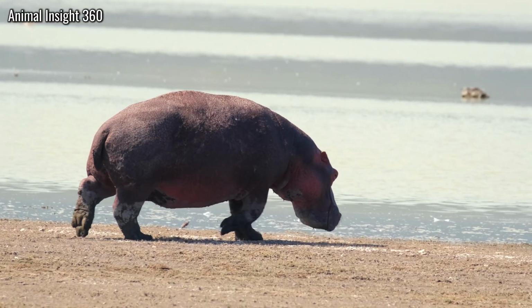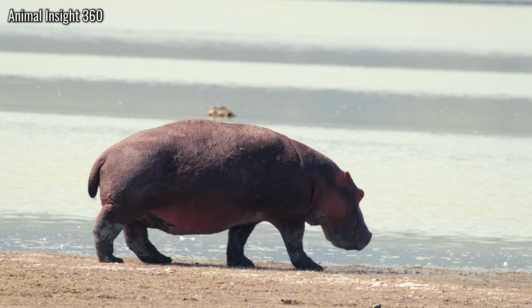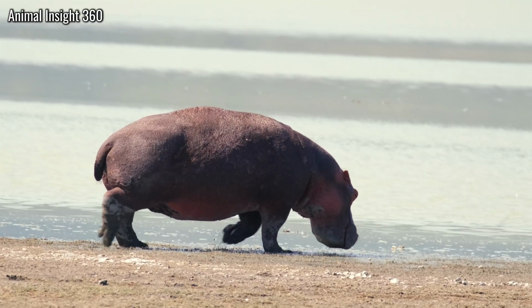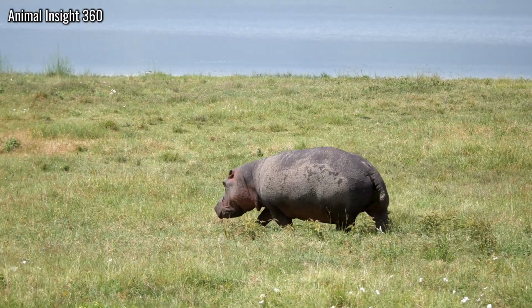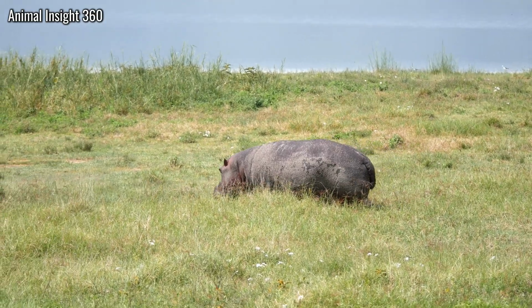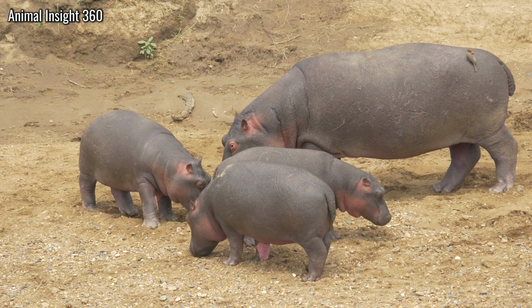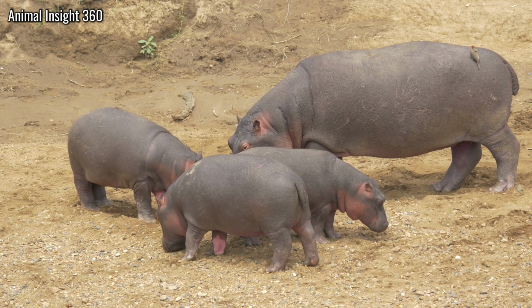Its semi-aquatic existence is a delicate balance. It needs the water to regulate its body temperature and support its colossal weight, but it must come onto land to graze. Its sensitive skin is not truly designed for either world. It can dry out and crack in the sun, and it can become infected in the water. The secretion shield is the elegant, evolutionary solution that bridges this gap.